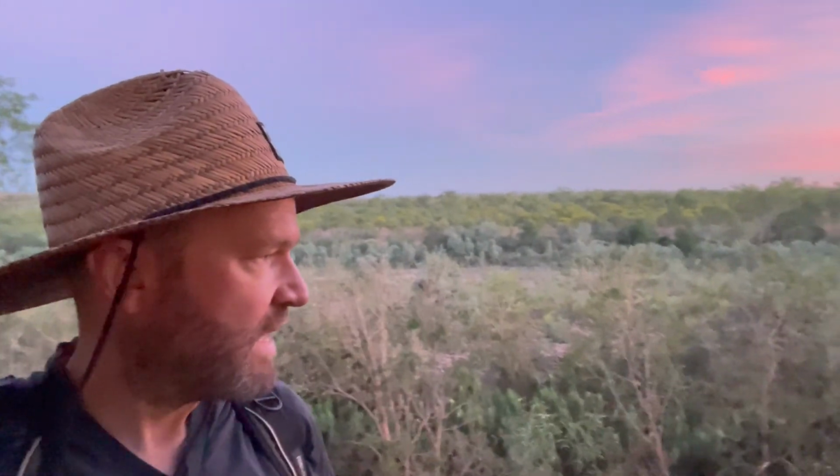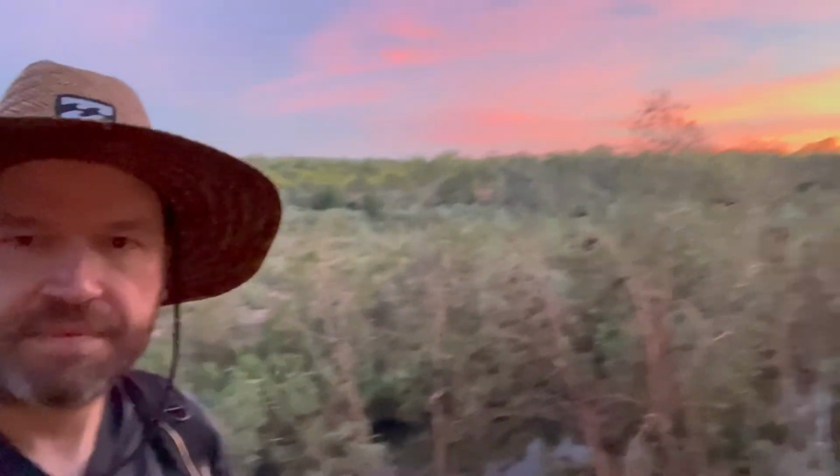So it was an early start this morning. We're getting up for the sunrise Katherine Gorge boat tour. Should be awesome. Lovely morning now. Sun hasn't risen yet. Heaps of bats in the background. See them down there.